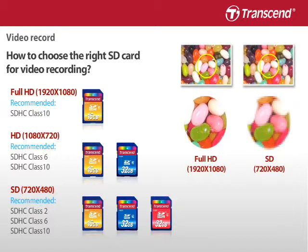For standard definition camcorders, any SDHC card with a speed class of 2 or higher will do. These cards should be fast enough to handle most levels of standard definition video. For 720p high definition camcorders, go with the Class 6 card. For Full HD camcorders that are able to record in 1080p, a Transcend Premium Series card will provide the extra performance necessary to keep up with the high resolution of Full HD.